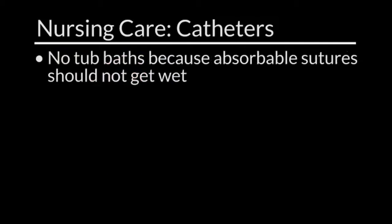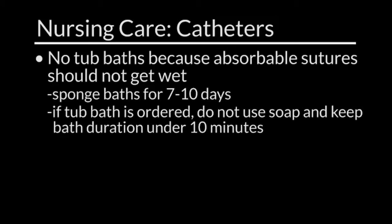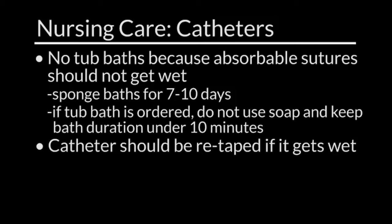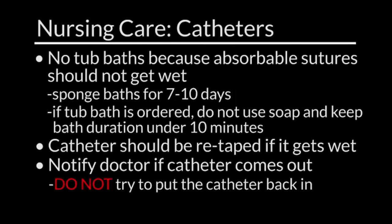No tub baths are generally given because the sutures that are used to close the wound are absorbable, so you do not want them to get wet. So sponge baths for the first several days are given. If a tub bath is ordered, avoid soap and lengthy soaking, 10 minutes only. The catheter should be retaped if it gets wet, and it's key to notify the doctor if the catheter comes out, and do not try to put the catheter back in.